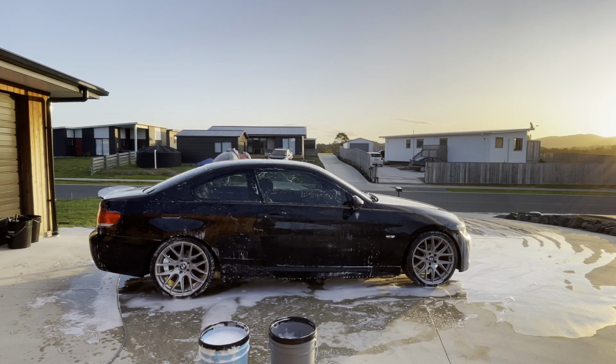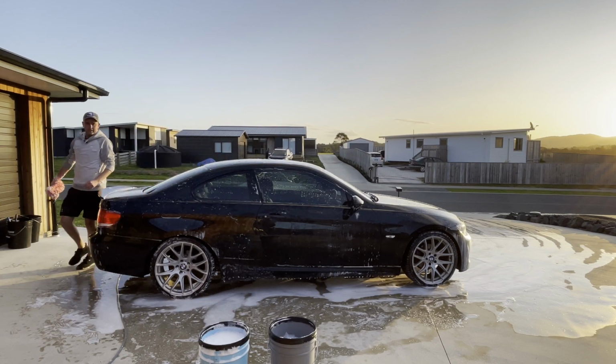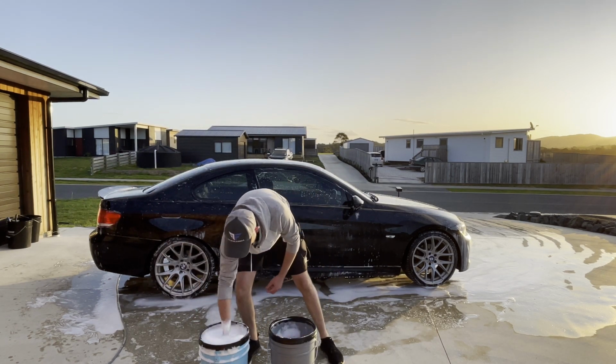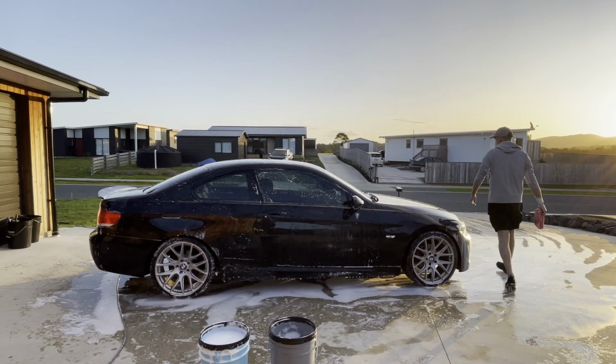Hopefully the next owner looks after this thing just like I have. Might have to introduce them to the old Detail Formula process. Sell them some products too maybe. But hopefully they see how good of a condition this car is and want to keep it at that level, because it is at a high level.